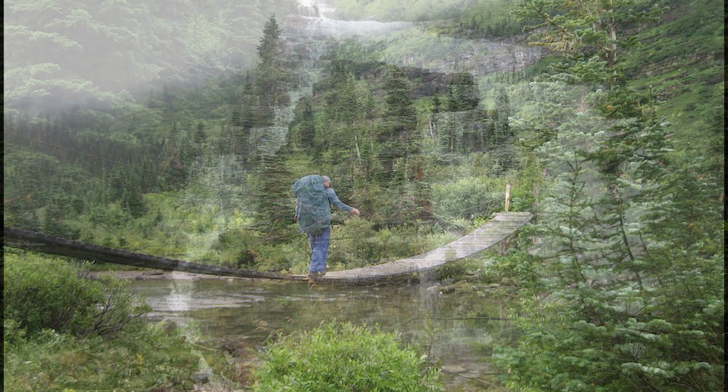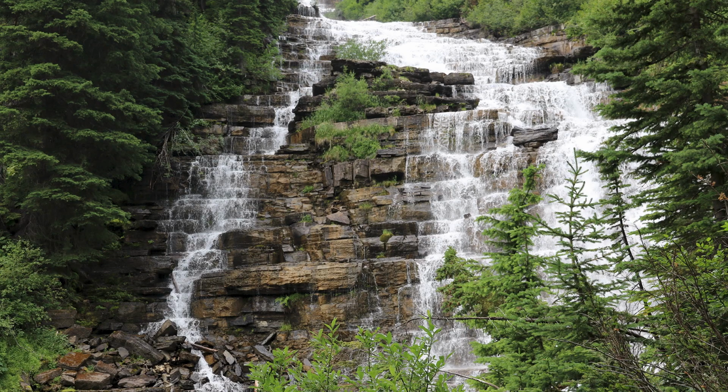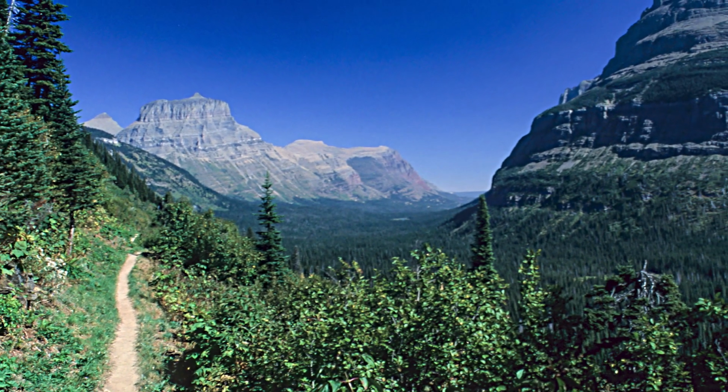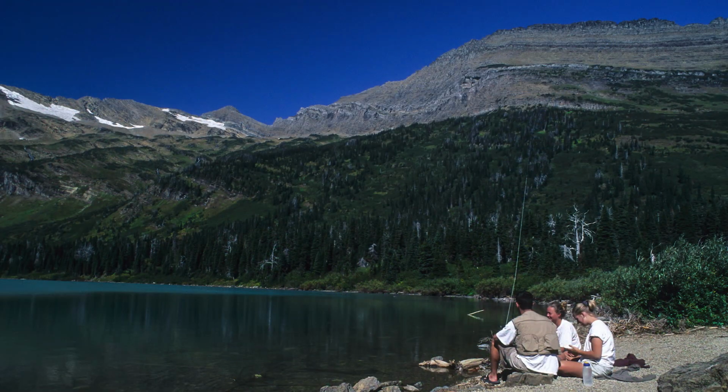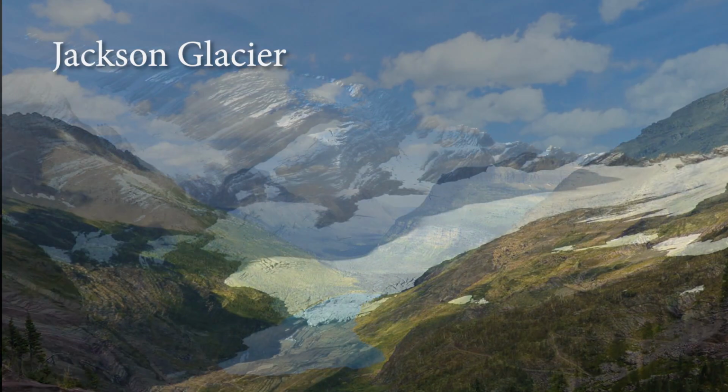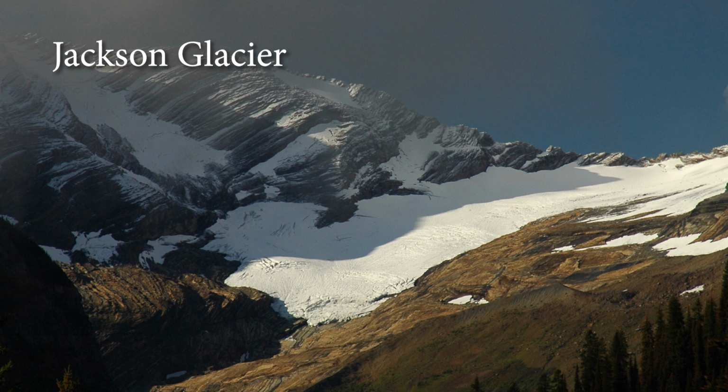The bridge and the falls are clearly the highlight of this trail. Without them, this trail is not on my to-do list. I've only done it once, and frankly, I don't plan on doing it again. It's a lot of work for only an okay view of the lake. But that's just my opinion. And if I had been there on a day when the weather was really interesting, I might feel completely differently. Now, I've never been up to Gunsight Pass or Jackson Glacier, but I've heard the glacier is quite interesting. Maybe one day.